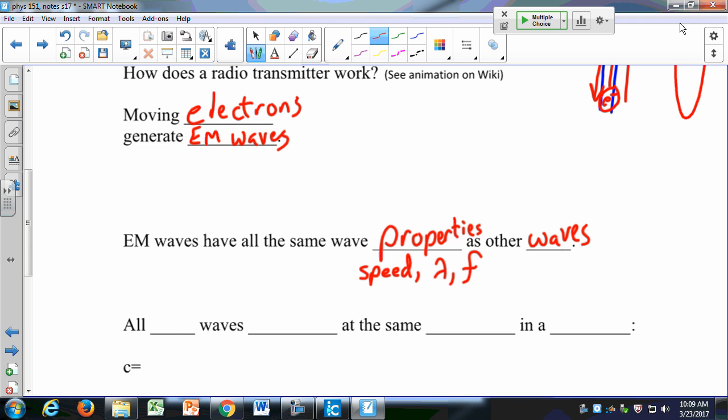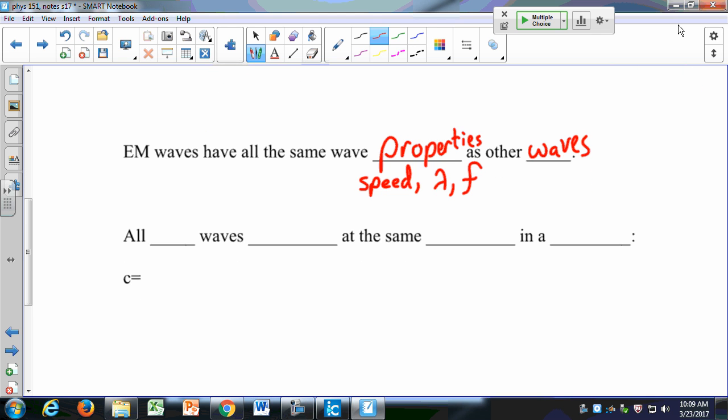So part of this chapter will be a lot like what we saw in the sound chapter, which you'll be tested on. The test is next time. Yeah, the sound chapter, which will be tested on Tuesday.